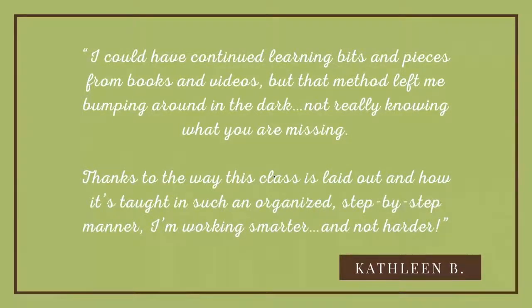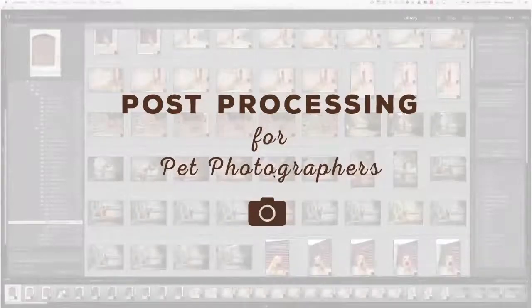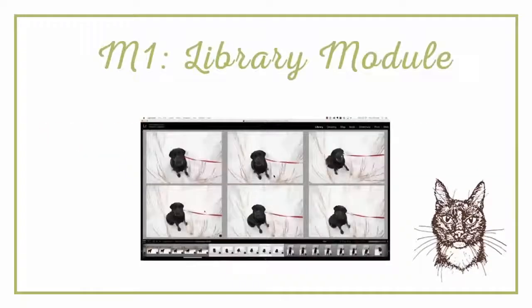And Heather and I have found that teaching people these programs in bite-sized, digestible chunks really is the way to go. So that's why we created Post-Processing for Pet Photographers. It's a complete tutorial for utilizing Adobe Lightroom and Photoshop in a way that is specific to the unique challenges of pet photography. Let's take a look at what we'll cover in the program.